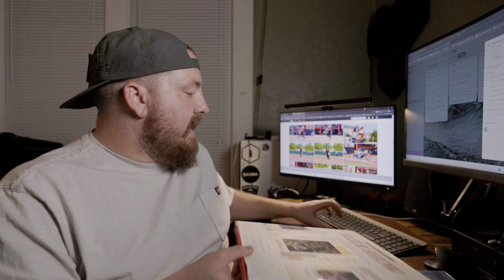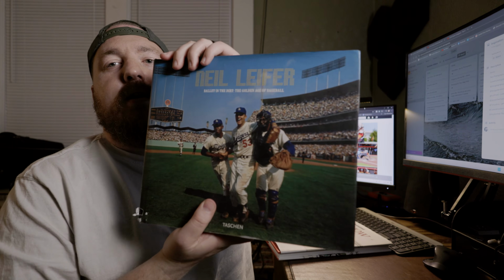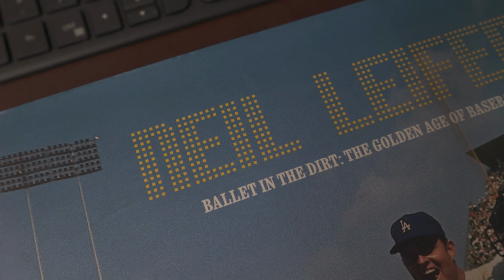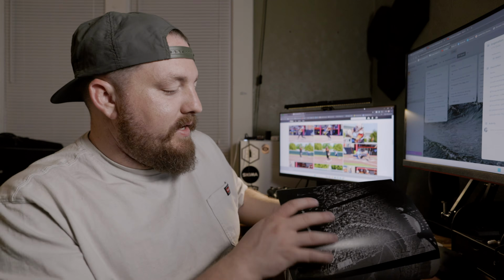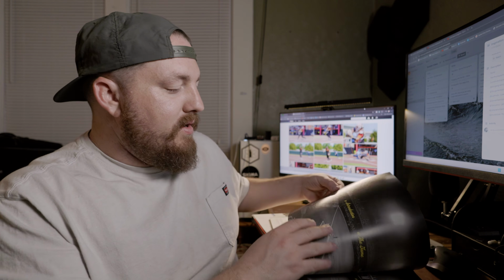And then I've got a second book recently, and it's Neil Leifer. This one's really cool, and one of the images that put my eye on this book is a baseball photo. I don't know if I could find it really quick here. There's a baseball photo where Neil put the camera, I think it was in second base or third base, and a player is sliding into it, and it was the first time and the last time it was allowed because the player slid into it.